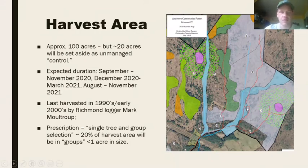The prescription that we're going to be using is what's called single tree and group selection. And so this is a system within what we call uneven age management. So basically, traditionally, foresters have been using what's called even age management to manage our forests. So this is based on efficient production of timber and maybe a human sense of aesthetics. So the fact that we want to grow trees quickly and efficiently for timber and for value, and it, for whatever reason, looks really neat and tidy when we do that in an even age context. So when all the trees are about the same size, they're evenly spaced, etc.